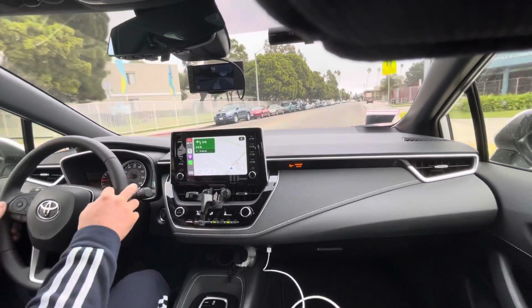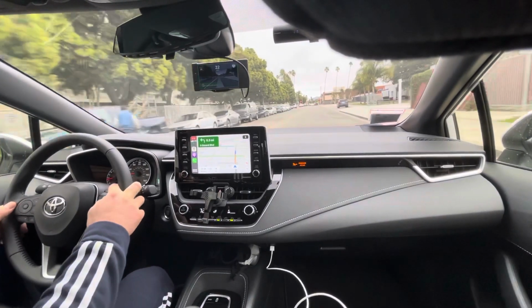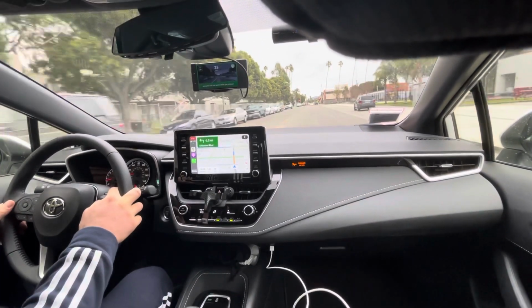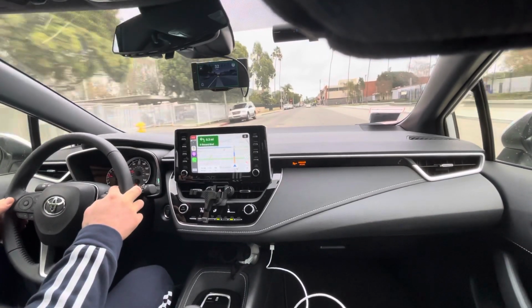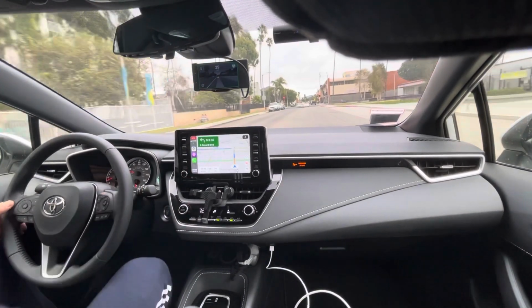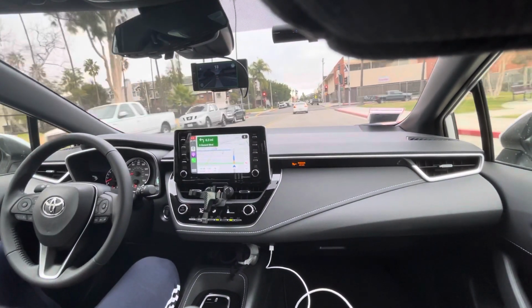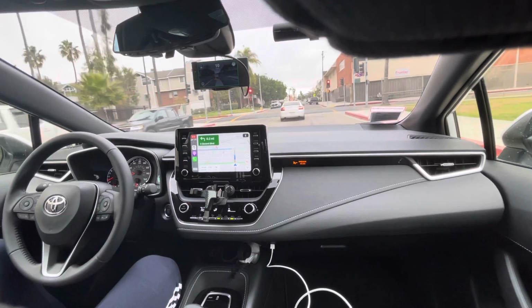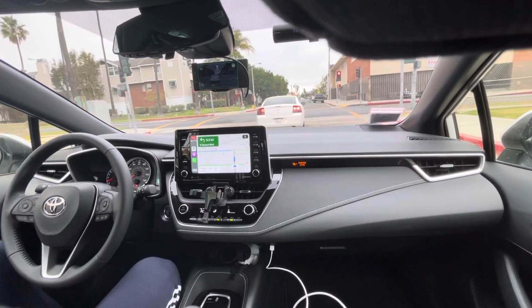In the city, it's okay. Here we go. I'm gonna just start right now. Let's see. Let's set this. Okay, so I'm gonna set it up for 40 miles an hour. Let's see how it goes. I now choose to be on the middle of the lane.